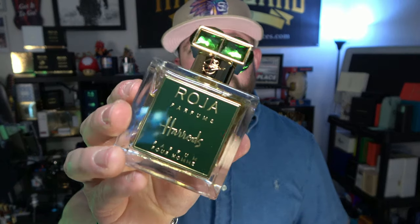Complexity cranked up, because there's a ton of notes in these fragrances, especially Harrod's Parfum. But another one, not a must-have, a must-smell, in my opinion, but if you like that style, and you just want what I believe to be the top tier of that style, you might want to get a decant so you can check this one out for yourself.